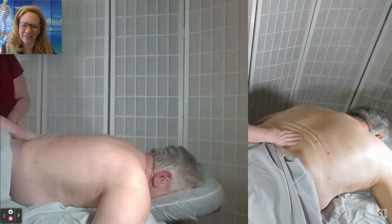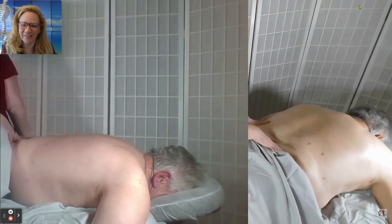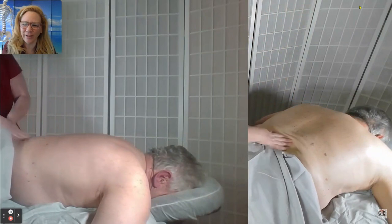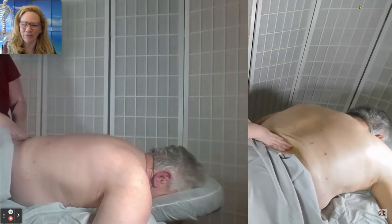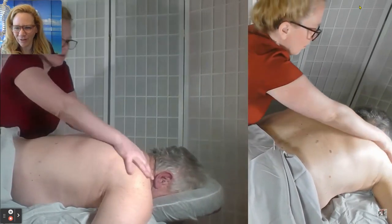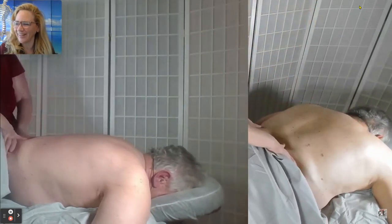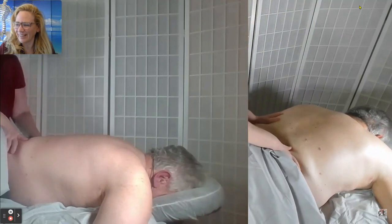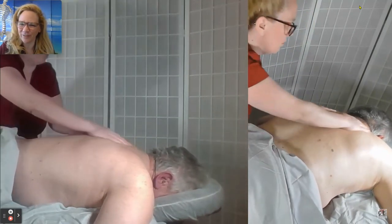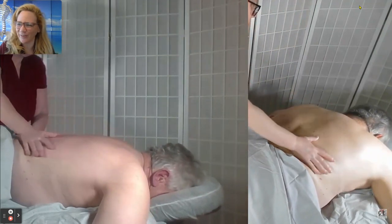Now we're going to alternate hearts. Right, left, middle, right, left, large, all the way over. Small, right, left, middle size, right, left, big, all the way over, alternating. Great. And that's number 10 on your sequence for those who have the sequence downloaded.